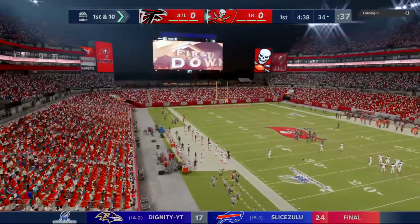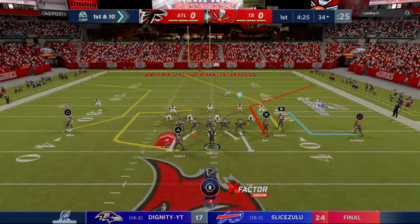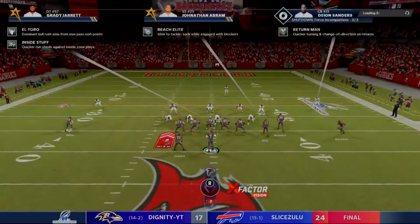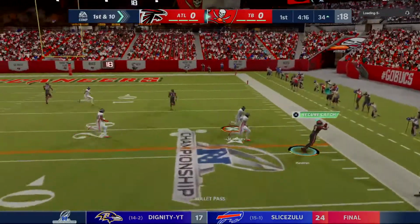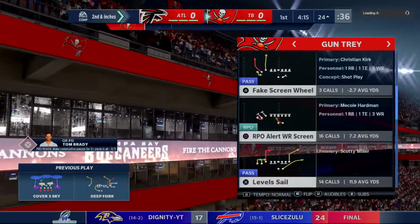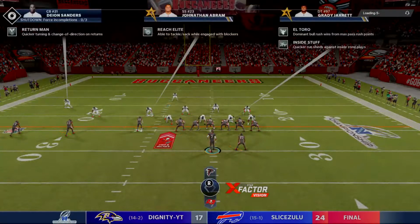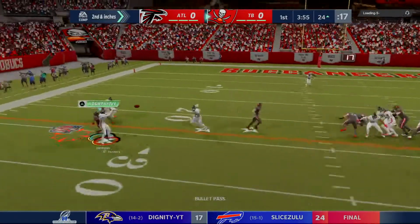1st and 10 at the 34-yard line. From the gun, it's Jackson. Completes it to Hardman. And he takes this just a few yards shy of the red zone before going out. Give him 10 yards on the pickup, and that'll make it 2nd and a foot or so at the Falcons' 24-yard line.